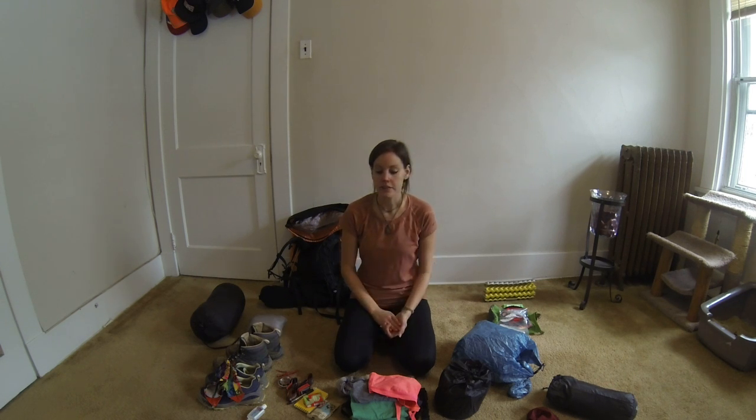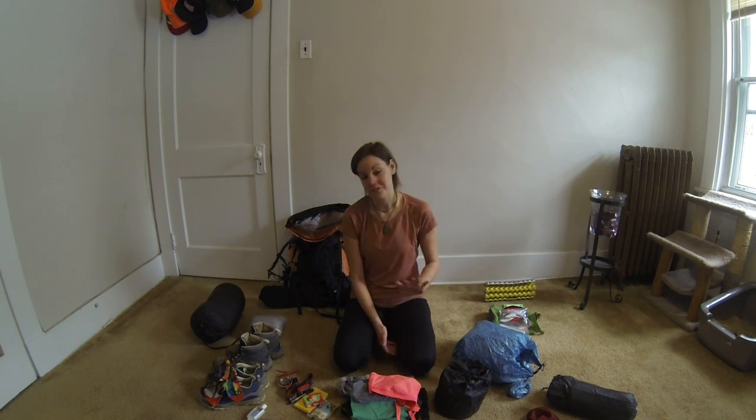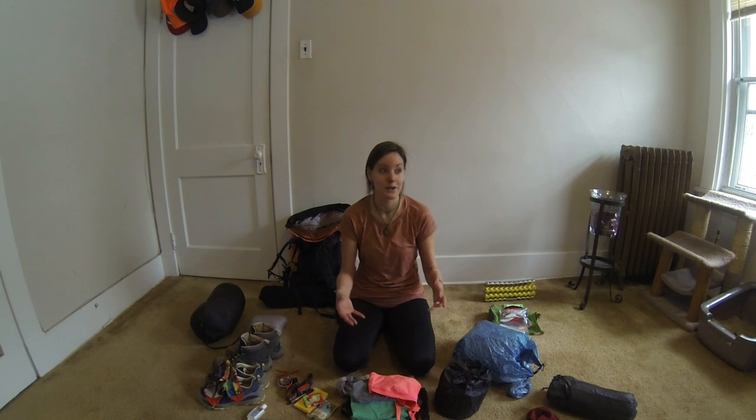So I'm hiking this trail primarily in honor of my open heart surgery. Last Friday was the 5-year anniversary of that. So this is going to be just a really awesome adventure. I'm so looking forward to it.